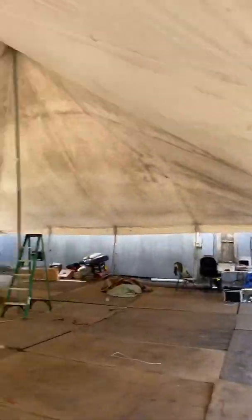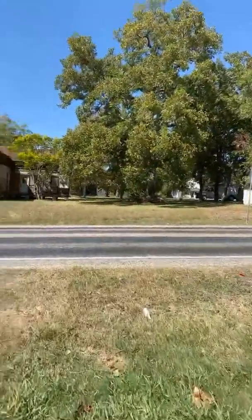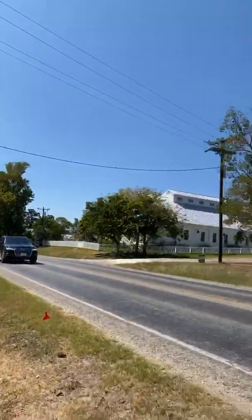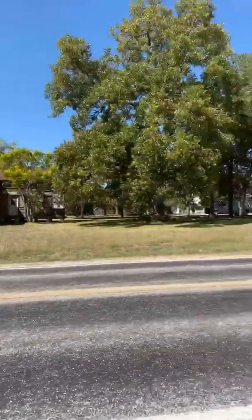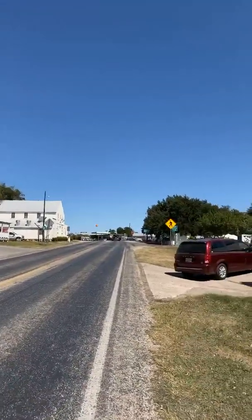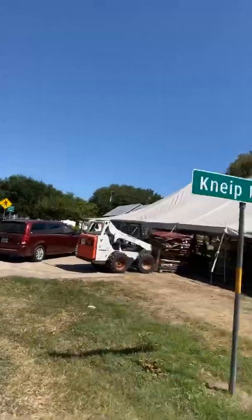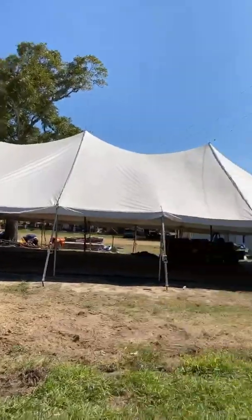All right, so here's the big tents cleared out. Beautiful day today, a little bit cooler, a lovely breeze. So here we are, center Round Top. That's Old Glory there. Manditos. And Royer's Round Top Cafe would be at the right at that stop sign. And here we have the big tent with Rugvana.